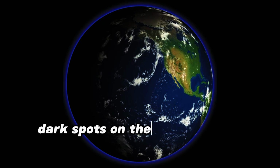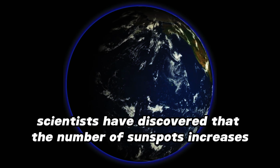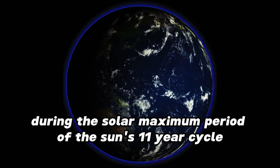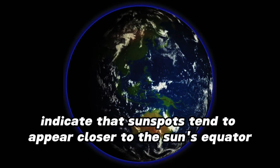Sunspots are cooler, dark spots on the Sun's surface, formed by the tangling of magnetic field lines. Solar scientists have discovered that the number of sunspots increases during the solar maximum period of the Sun's 11-year cycle. Observations indicate that sunspots tend to appear closer to the Sun's equator rather than its poles.